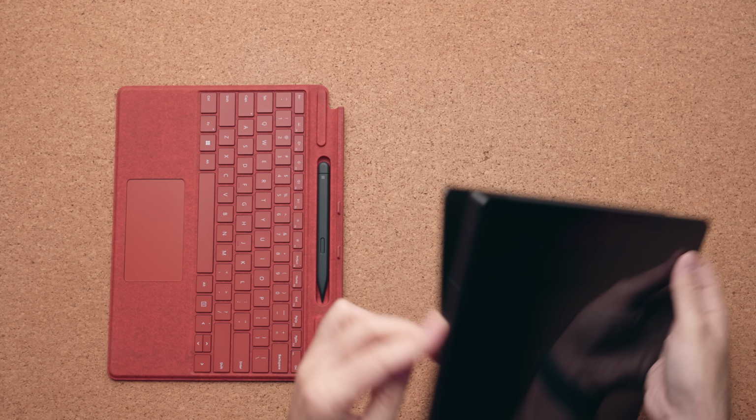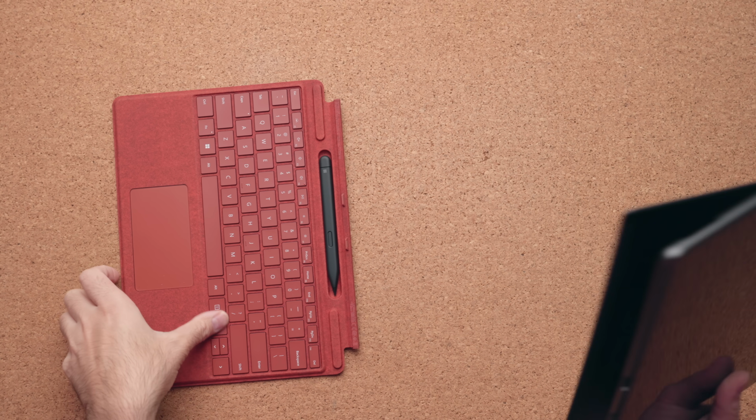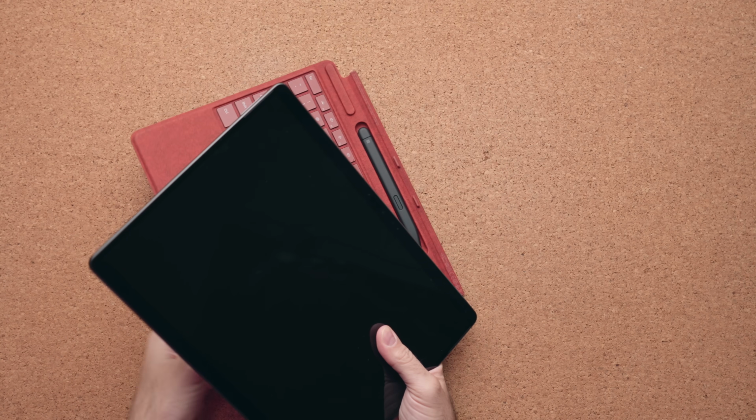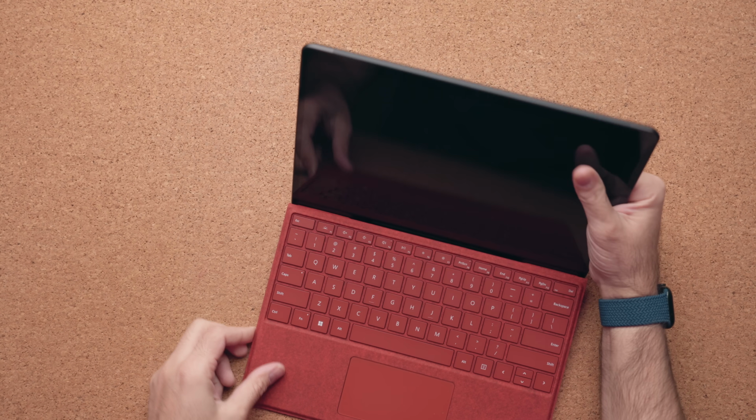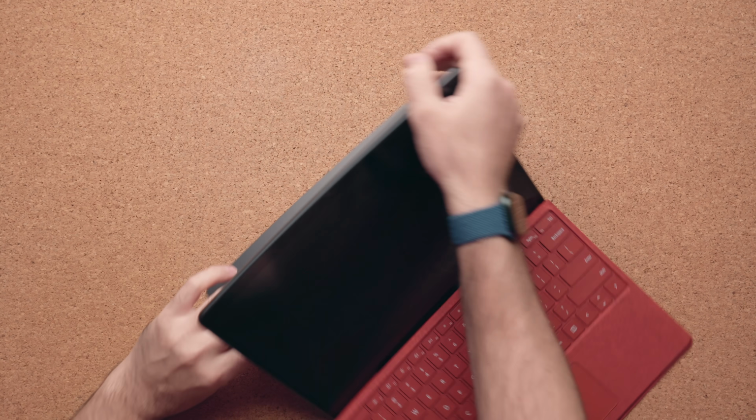Now, quite frankly, no one's buying this without the type cover. Like, no one just buys the tablet portion. You're getting it with this. So I'm gonna review it as the total package. And the big deal this year is the overall design change.